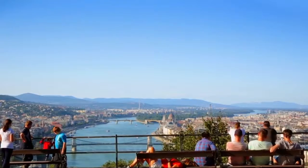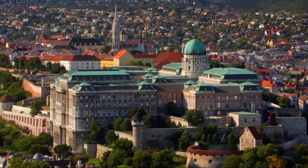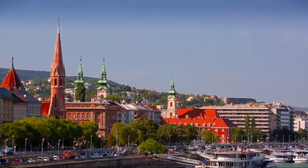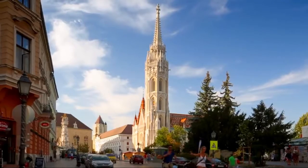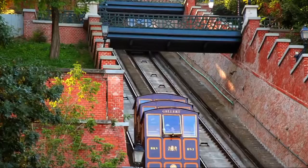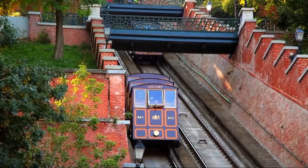For a sweeping overview, head to the Citadella on the Buda side of the Danube, and take in the views from the 19th century ramparts on Gellert Hill. Just upriver from the Citadella is Budapest's oldest area, the Castle district, which is filled with medieval, Baroque and 19th century buildings. Ride the 150-year-old funicular up Castle Hill to Buda Castle.